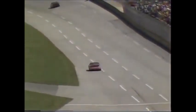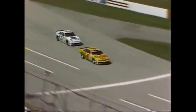You think it's wild right now? You wait about 30, 40 seconds. It's really going to be wild because, Jack, that was only about 25% of the field. The rest of them will be in the next lap. As we watch Rusty Wallace and Rick Wilson leave the pit area.